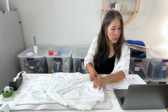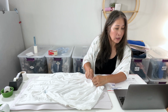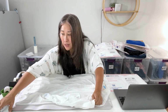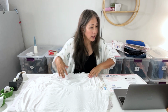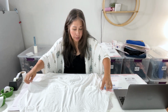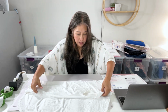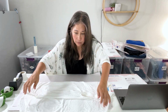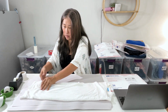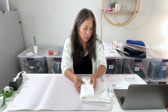J. McLaughlin shirt, women, medium, white linen blend. Oh, it's a linen blend. Okay. Henley short sleeve, relaxed, and it sold for $27. So right there, my desired profit margin, which is great. And it sold in about 1 week. So this is a great sale for me. Sold quickly, sell through is great. So I'm happy with this sale. And I would definitely pick this brand up again.